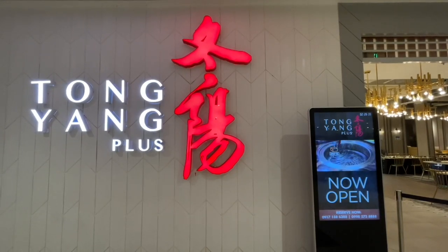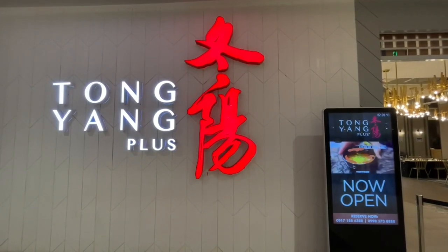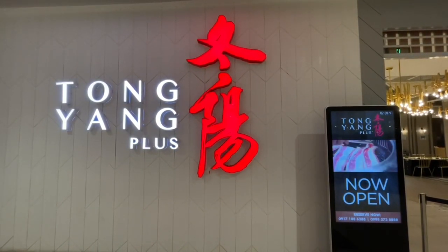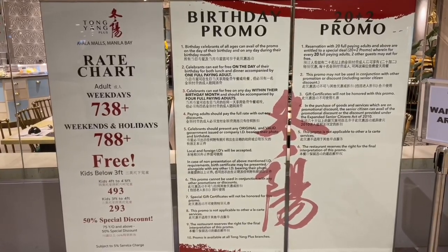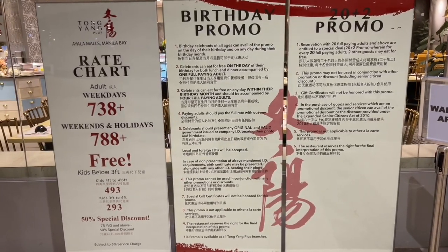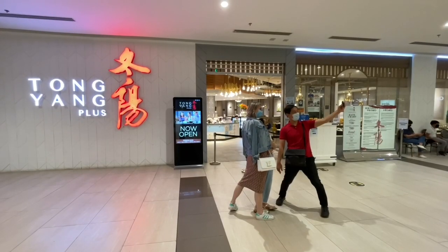Join us for one of the best buffets in Metro Manila, Tong Yang Plus. Today, we check out one of their newest branches at Ayala Mall's Manila Bay. Take note, they offer free corkage, so you can bring all the alcoholic beverages you want. And if you're celebrating your birthday on the exact same day, it's buy one, take one.